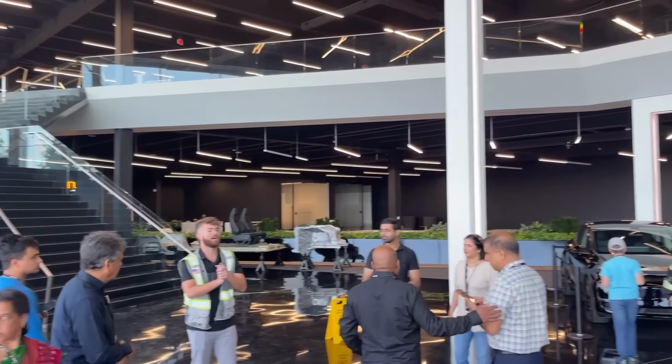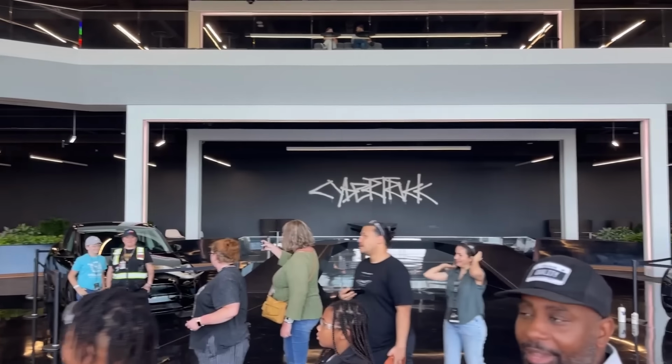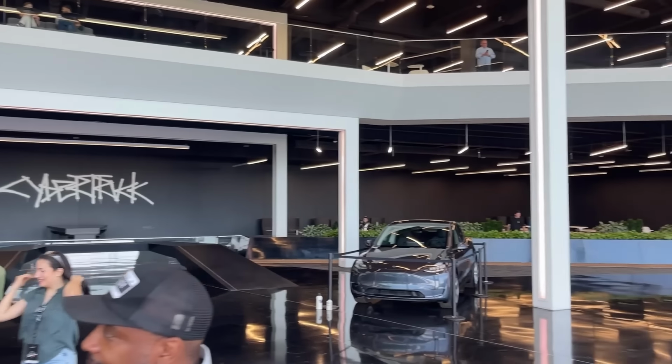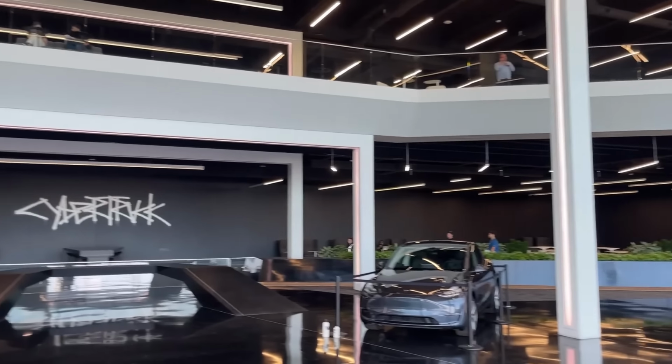Everybody is here now. Don't worry, we will have time in the lobby back when the tour is over to get some photos, but for now, we're going to go ahead and get it done here in Texas.